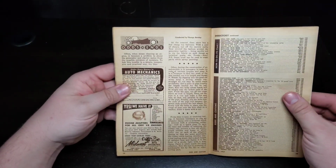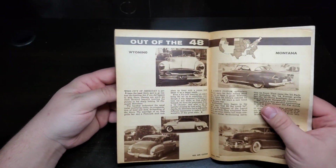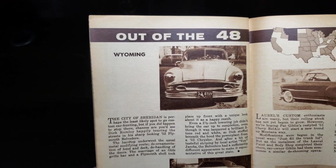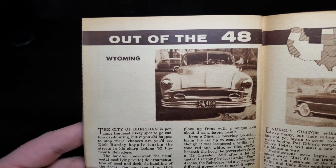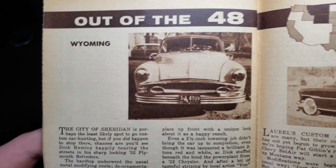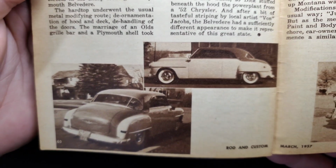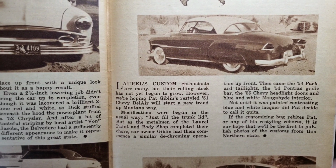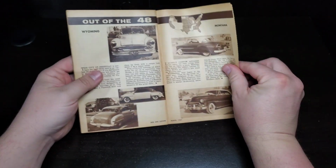A few little ads. Out of the 48, you got Wyoming and Montana. The city of Sheridan is perhaps the least likely spot to go custom car hunting, but if you did happen to stop there, chances are you'd see Dick Rumley happily touring the streets in a sharp-looking 52 Plymouth Belvedere. Interesting red and white two-tone going on. Montana. Got a 51 Bel Air. Got some Packard taillights, Pontiac grill. Some nice touches there.